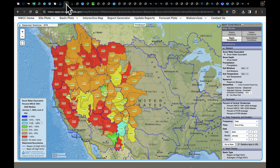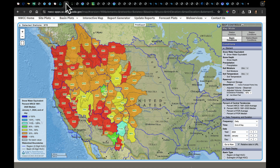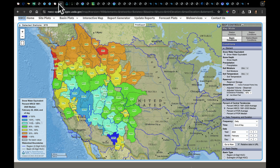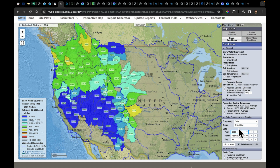This is January 1st of this year, and this is where we currently are. So we've been making the right kind of recovery. We just need to make sure we get that final push to get things looking much better. And I want to show you, just for completeness here, where things stood a year ago at this time.